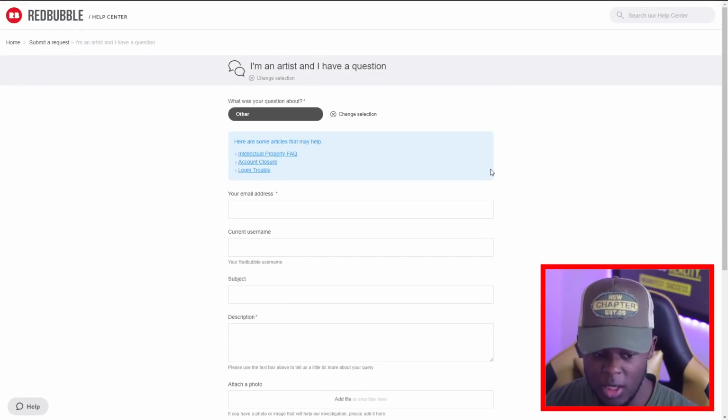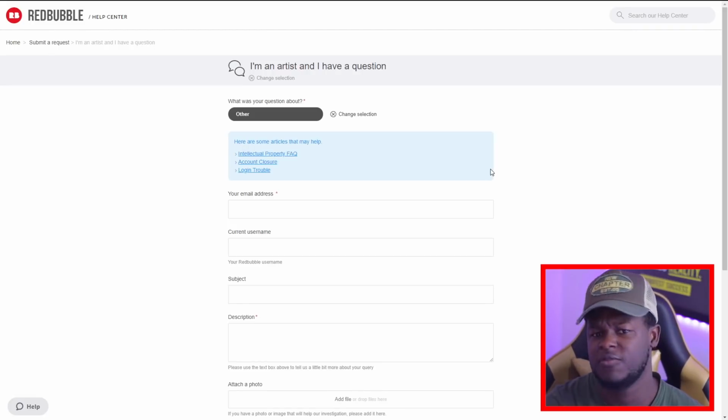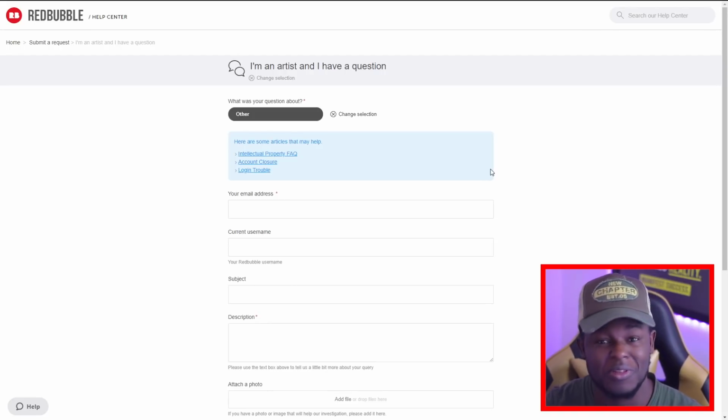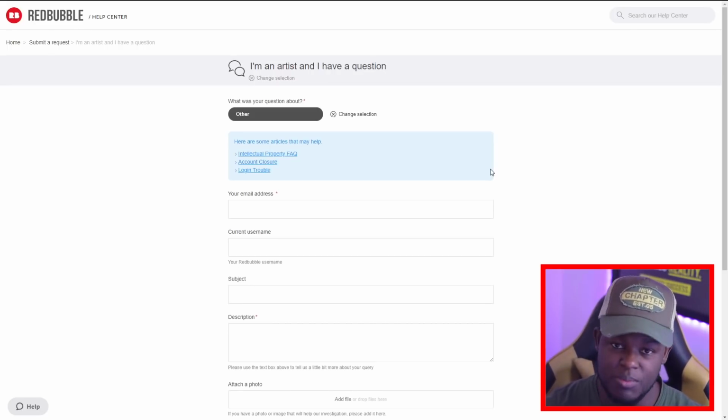I really feel like a lot of people don't know how to do this, and for those who do know how to do this, they're most likely just sending one email and giving up. Don't give up, stay consistent with this, especially if you're someone like some of the people that I saw that have over 400 designs, even over 300 sales, you can definitely get your shop back. If you did nothing wrong, there shouldn't be any reason that Redbubble should keep you off the platform.